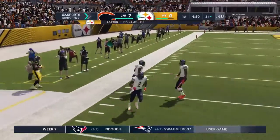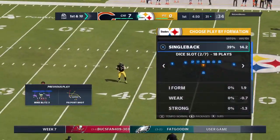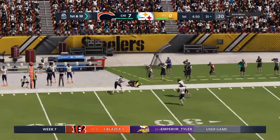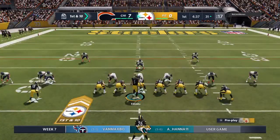Now this throw complete to Washington. And he'll be out just a yard or two shy of the 30. 19 yards to pick up there. Move the chains. 1st and 10 at the 31-yard line. Line of scrimmage, the 31 now on 1st and 10.